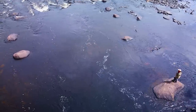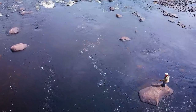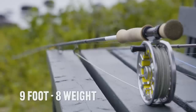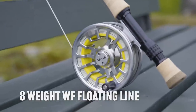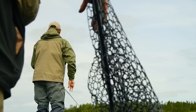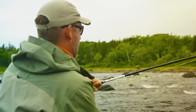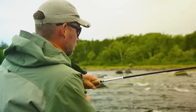Equipment for this episode featuring Gander River Salmon and Gander River Outfitters is as follows. I was primarily throwing a 9-foot 8-weight fly rod matched with an 8-weight weight forward floating line. Leader material was a 12-foot straight shot of 8-pound fluorocarbon. A smooth drag is essential for angling these fish as they can take you for a healthy run.